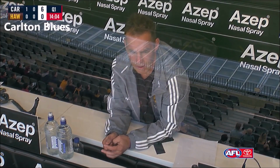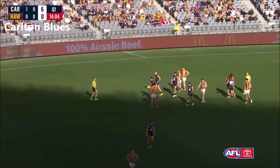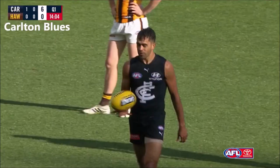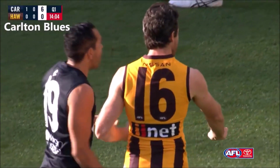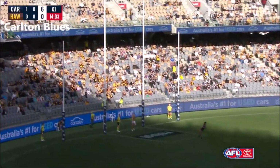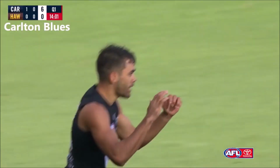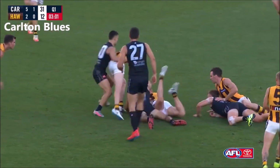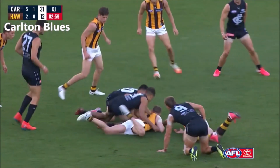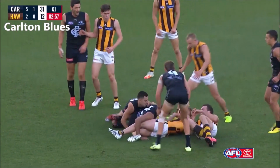No, neither am I. And it's interesting to see if it was Isaac Smith that gave away the free, because he's not normally one of those players. You would have probably thought James Sicily or someone like that would have given away the 50, but Jack Martin puts it through, and that's 2 on the board. Question here, they've got to maintain their intensity, as we said, to capitalise on this strong start.